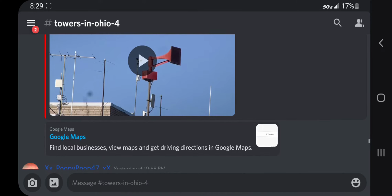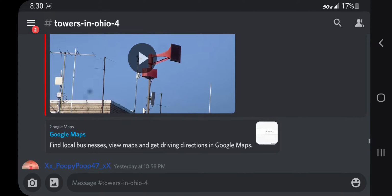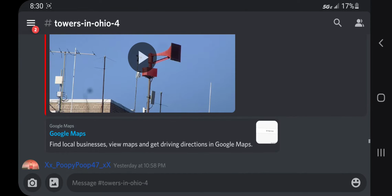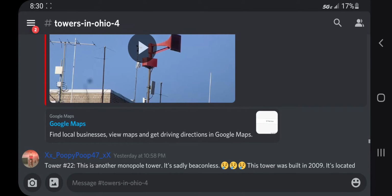So I bet something bad happened to us. Probably LED stuff, or it might be another tower that died with an LED, maybe. Tower 22. This is another monopole tower. It's sadly beaconless. Oh, that's why.